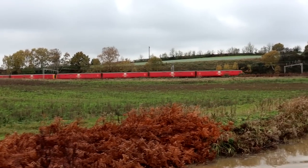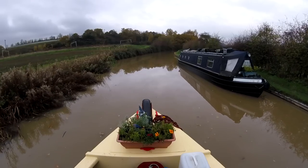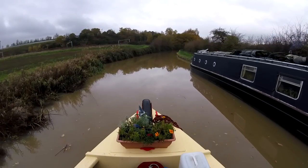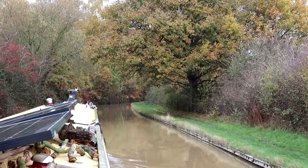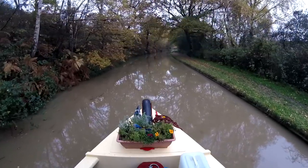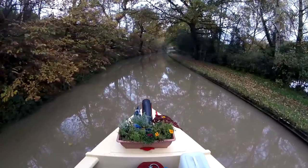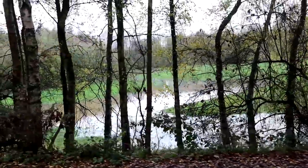Oh my god, that's the first time I've ever seen a royal snail train. There's the River Anker again, it's burst its banks here too. Heron's down there fishing in the new reel.